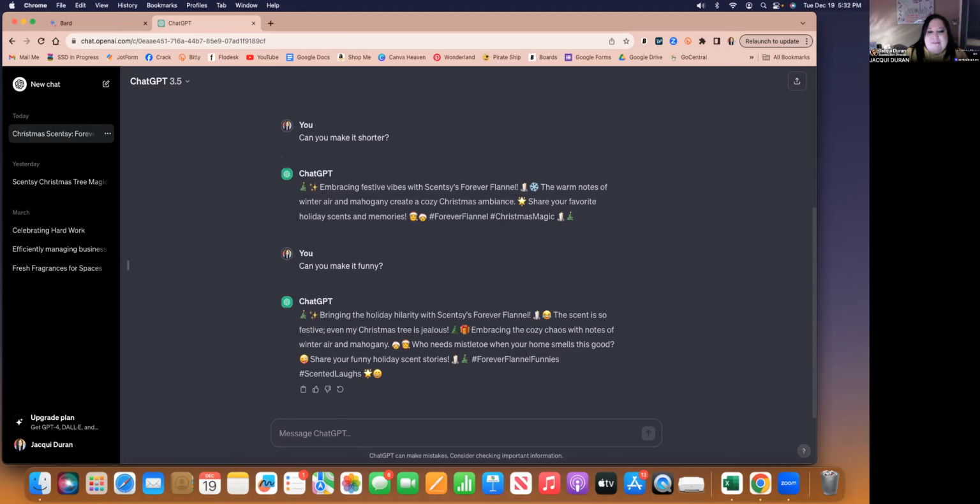I love that. Embracing the cozy chaos with notes of winter air and mahogany. Who needs mistletoe when your home smells this good? Share your funny holiday scent stories. Okay, so scented laughs, all this. Okay, so that's cute. Okay, so let's say, can you add more hashtags?